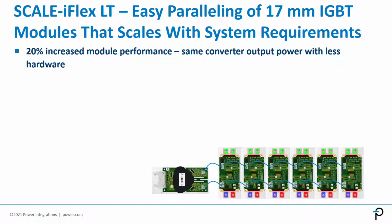The key benefit for the customers when they use our solutions, where we can help the most, is we can clearly increase the utilization of the modules used. So we can increase the performance by approximately 20% compared to a conventional solution. With our SCALE-iFlex LT solution, our customers can achieve the same converter output power by using less hardware. This is resulting from the very precise switching performance we are delivering, resulting in a very good symmetrical current sharing between the different connected power modules.